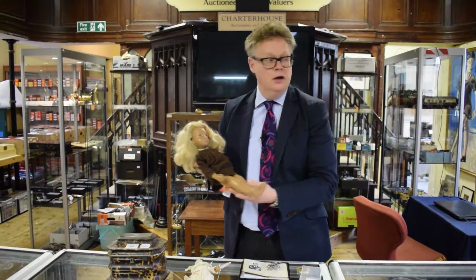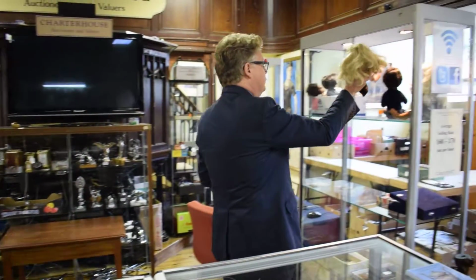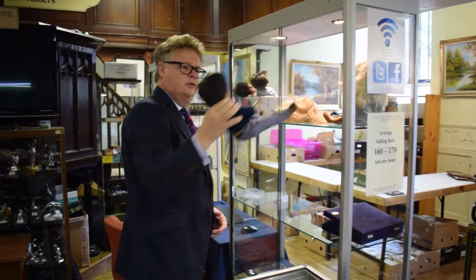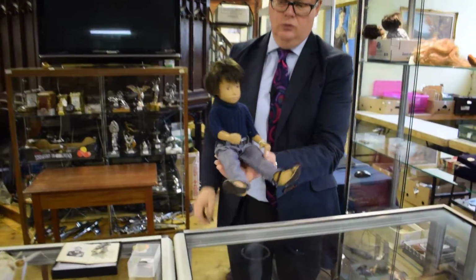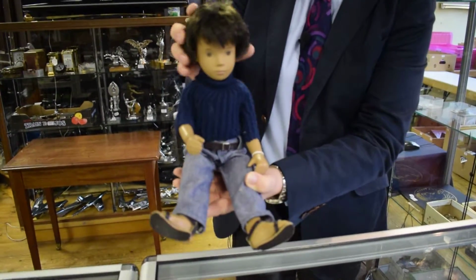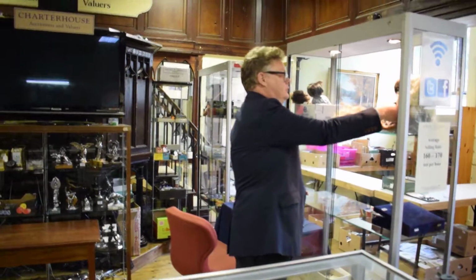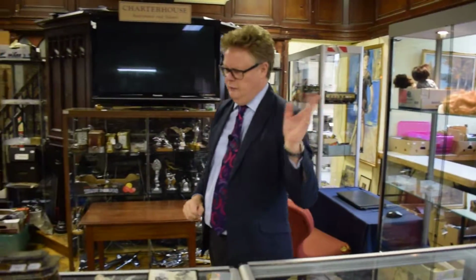So she's a very, very rare early one. Also in here, we've got Sasha's. We've got several Sasha dolls. We've also got Sasha's mate, Gregor. There's Gregor there. He's a happy-looking chappy, and yes, people used to have hair like that. And various other collectors' dolls, and we've got to be very, very careful how we display them.